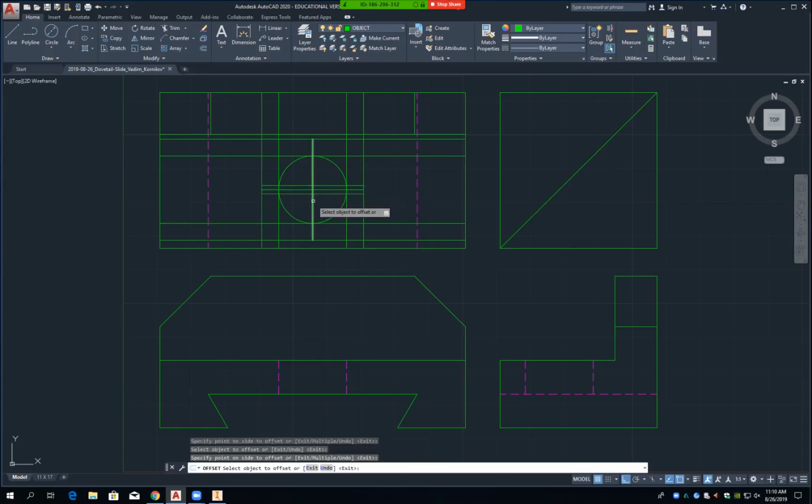Okay, so, question for you now: when I go to dimension this feature, what view am I going to dimension my feature in?